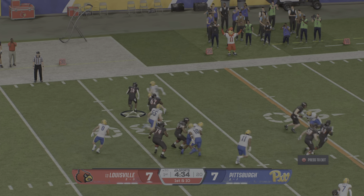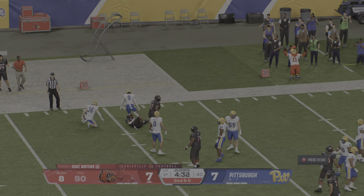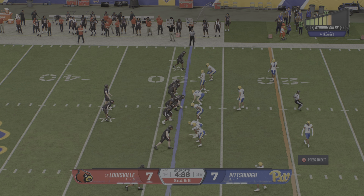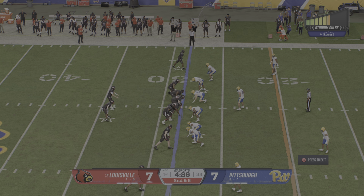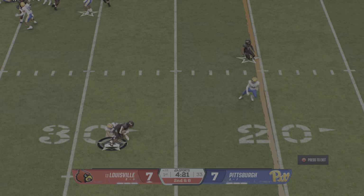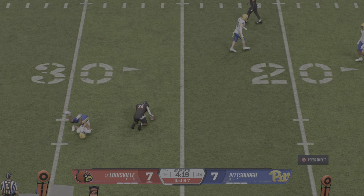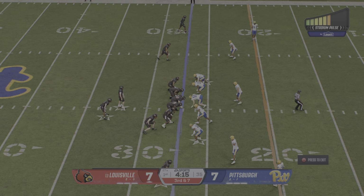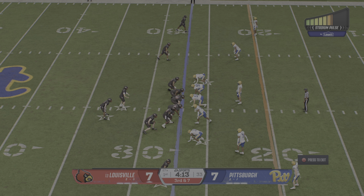Right back to the well. And I think they'll give him 2 on that one. 2nd and 8 coming up. Wants to go up top. That's caught. It's Watson. And a good job in coverage there as they stop it after just a few. 3rd and long coming from the 27-yard line.